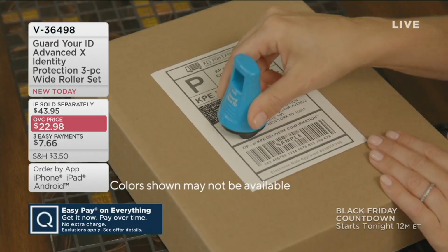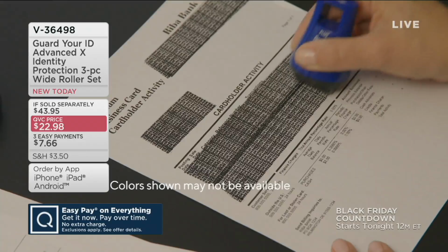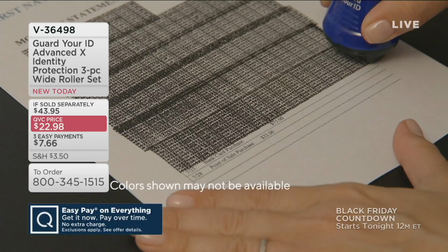Because really, identity theft can happen to anybody, and it can happen at any time, even when you think you're being careful, using scissors and cutting it up, or ripping it in half, because that's going to keep it from being put back together, right?